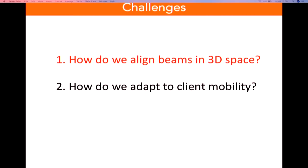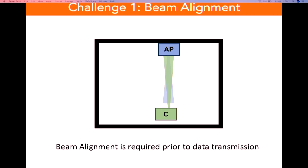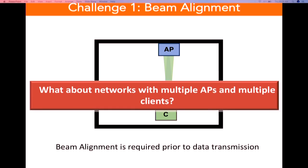So let us look at the first challenge. As we said, millimeter wave is directional communication, and before you can start transmitting packets, the beams need to align towards each other. Now, in a network with a single link, this is pretty straightforward, right? You align along the line of sight path. In fact, even in a network with one AP and multiple clients, you want the AP to align along the line of sight for each of the clients. But what about a network with multiple APs and multiple clients? Is line of sight alignment still the smartest thing to do? That's the question we need to ask.